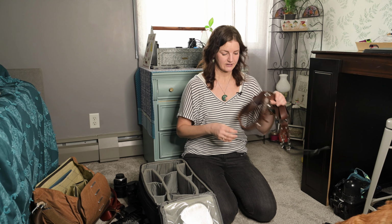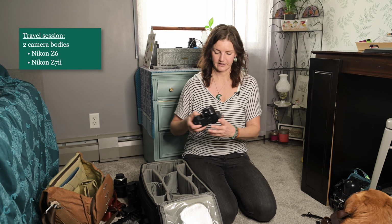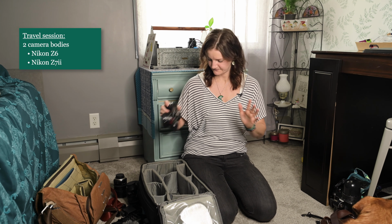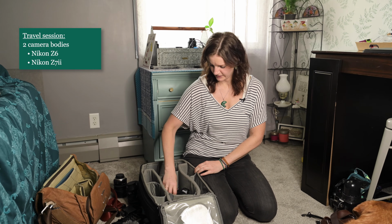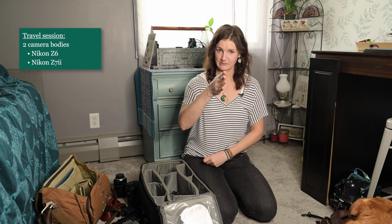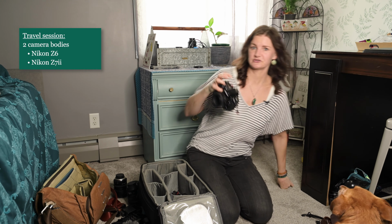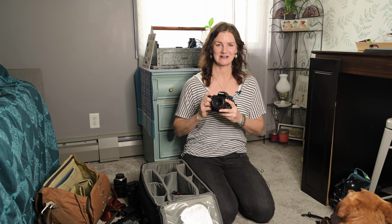So I would be bringing 2 cameras with. The cameras that I would be bringing are my Nikon Z6, which I'm going to put in here. And I would also be bringing my Nikon Z7 II, which is actually filming this. So for the sake of showing how I would pack, I'm just going to use my DSLR, my Nikon D750, tried and true, love this bad boy.